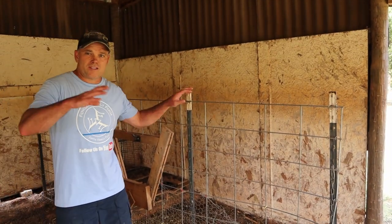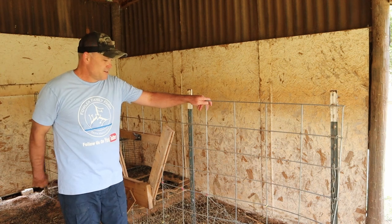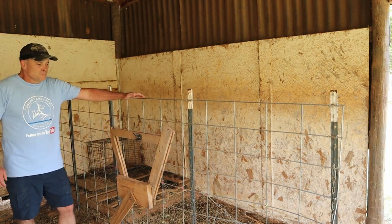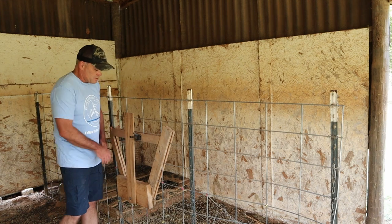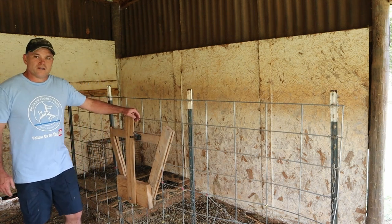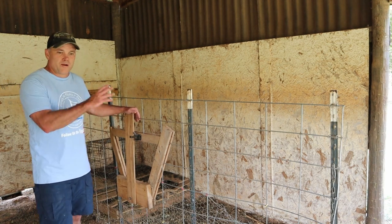Okay, now back to what I actually brought you guys over here to show you. I got sidetracked by the goats and Tanya. This right here was Dayla's old jump gate. It's a cattle panel where I cut some out and added her jump gate, and I was able to lock it as well because I only wanted Dayla in here twice a day to train her. I didn't want her spending all of her time in here. I wanted her out with the goats.